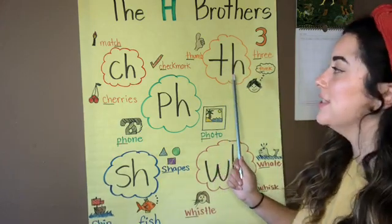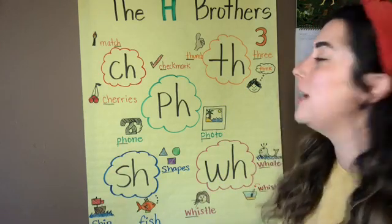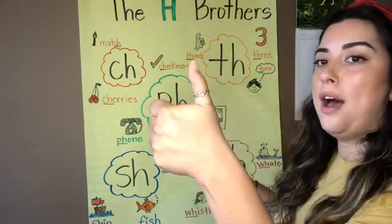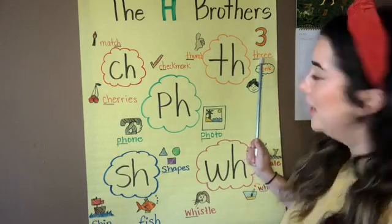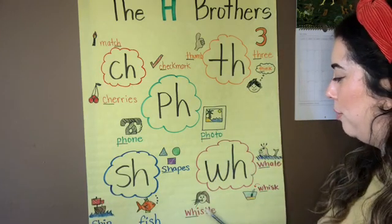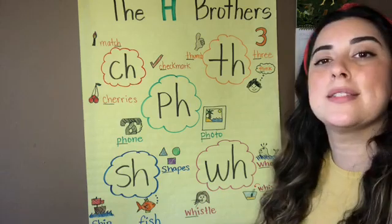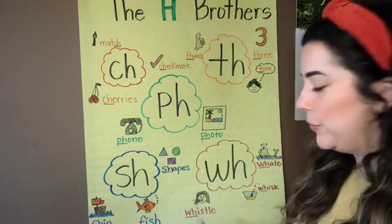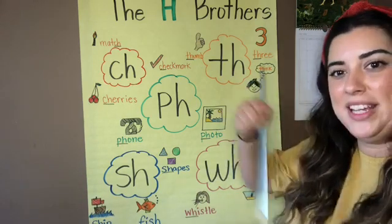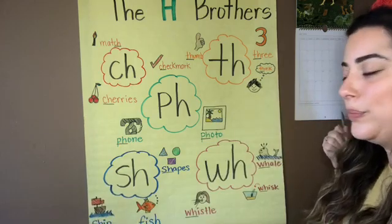Our next H brothers is TH. TH makes f. Don't forget to stick out your tongue. TH makes f, like in thumb, like in three, and in think. Our last H brother is WH. WH makes w. Just like in whistle. Just like in whisk. Whisk is that thing that you mix things with when you're baking, that's called a whisk. And just like in whale.